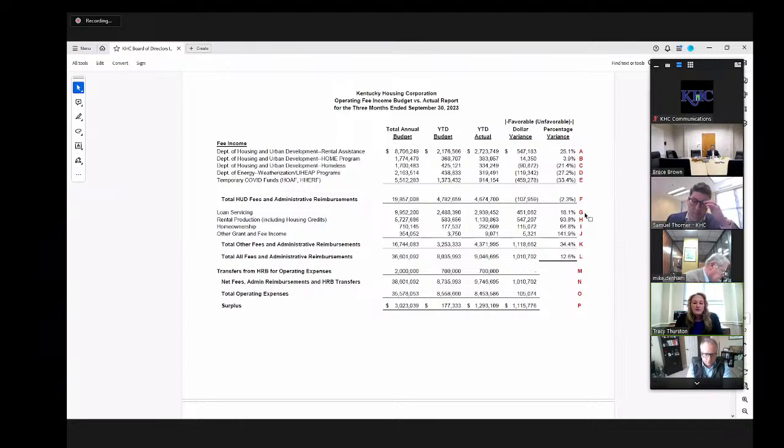Line H, rental production fee income, is $550,000 favorable to budget. This particular line item is always difficult to project. It is solely based on when deals close. So it's been a difficult target, and we'll monitor this quarter to quarter.